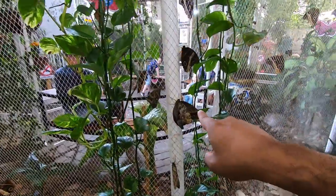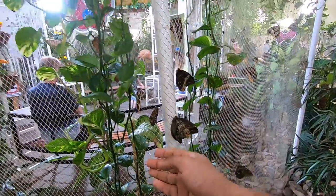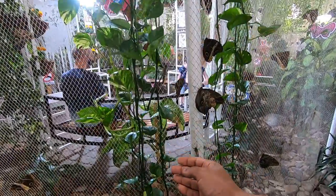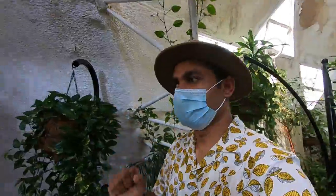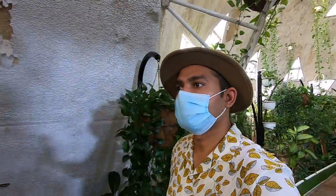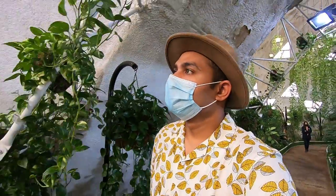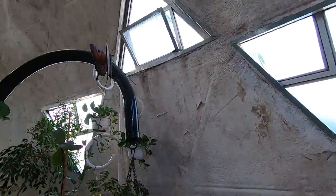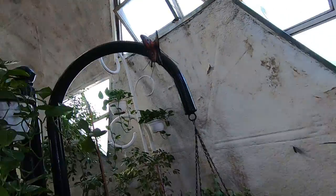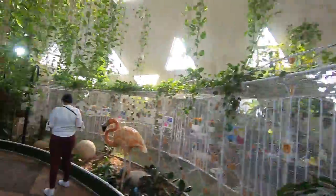Oh, this one looks like a spider. It's very big. Should I try? It's so big, man. I'm a bit scared because this one's legs are a bit thick and fat, like a giant spider. Oh, look at this. Oh my god. Is this a real one? No. Looks like a giant creature. Very, very big.